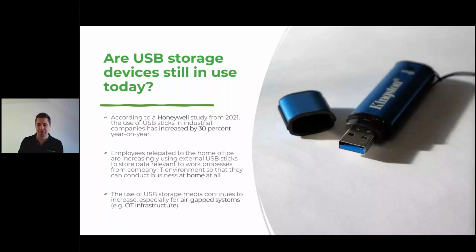But if these USB devices are lost, there can be some risks if there is sensitive data stored on them. And we can also see in OT environments or OT infrastructures that the use of USB devices continues to increase, especially for air-gapped systems.